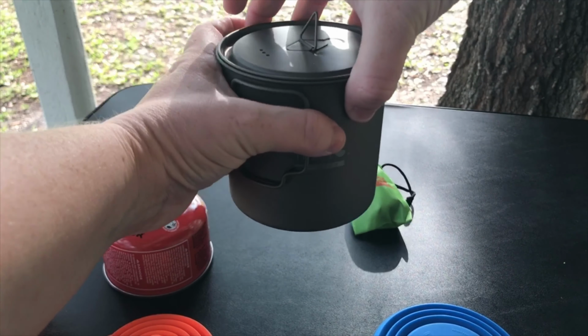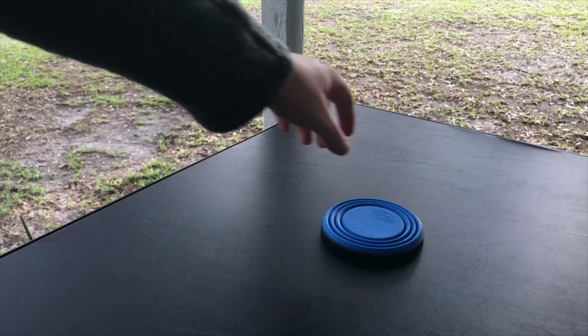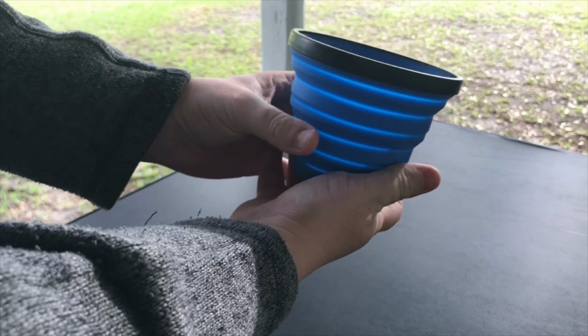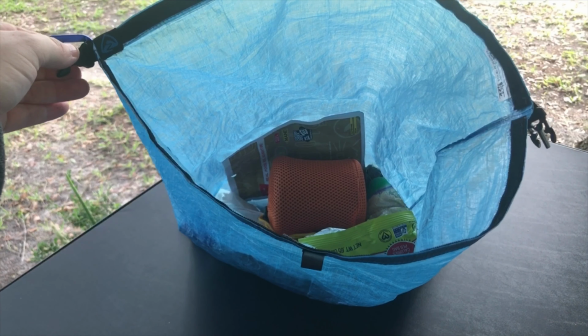For a cook system, we are going to share mine. The only items April is bringing for herself are a collapsible mug, the same one I use from Sea to Summit, and a regular spoon from home. We'll also share my water filter. We're splitting the food weight, but we'll hang everything in my bear bag at night.